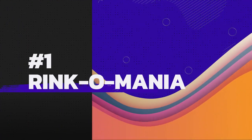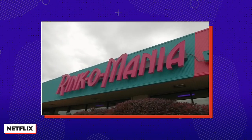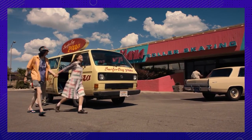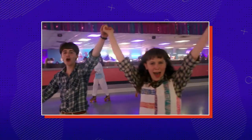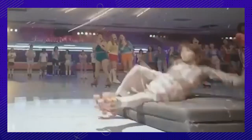Number 1. The best sets are the ones you can goof around on. Honestly, this week at the roller rink has been a blast. The Rinkomania was shot in the Roller King in Albuquerque, New Mexico. Every day at lunch, Millie connects her phone and we just skate around the ring. Does anyone else think those safety mats just look kind of uncomfortable?